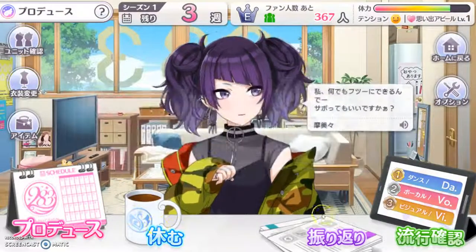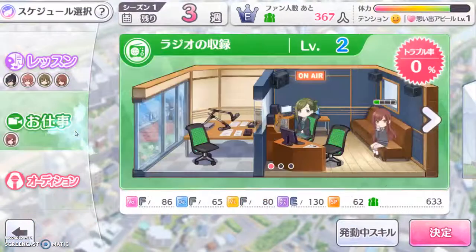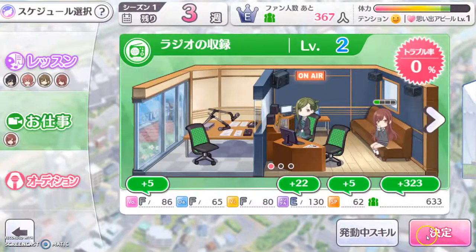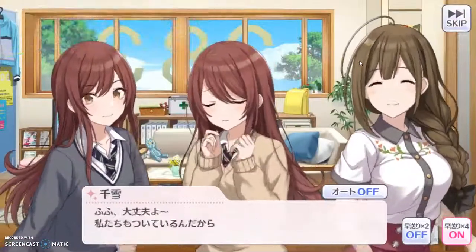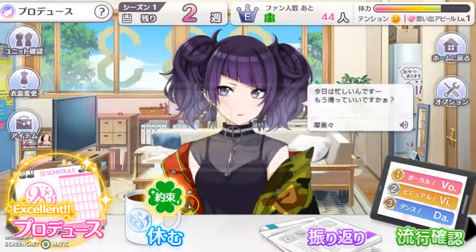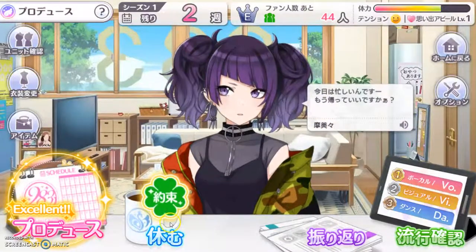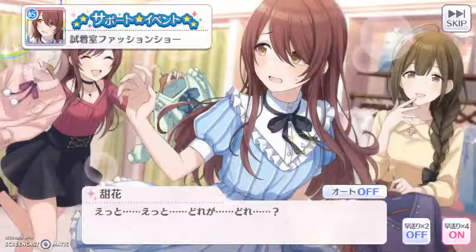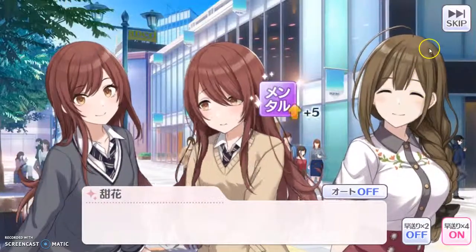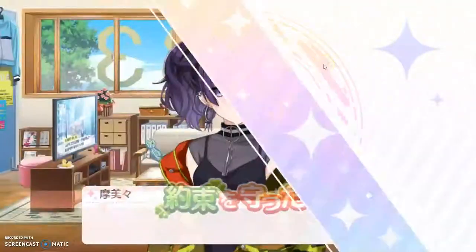Nice. And hopefully we should. No. We're fairly close to already attaining the amount of fans needed to succeed the first season. We're nearly there. And now for the promise, he made us promise to rest today, so we're going to do that. Because we want Mamimi to like us, at least a little bit. We might not accept her promises later on, but here it's still very flexible.